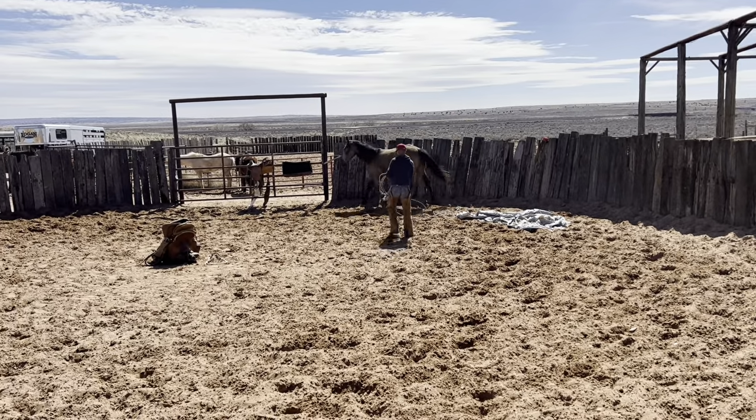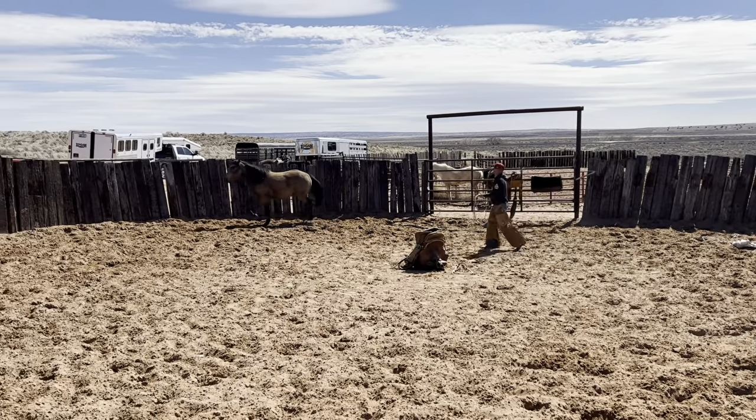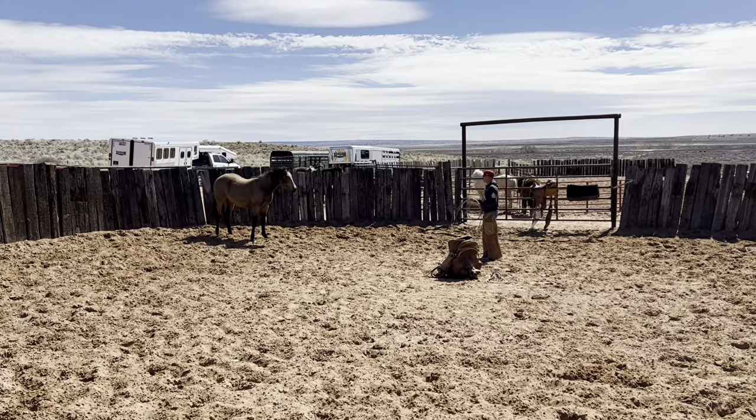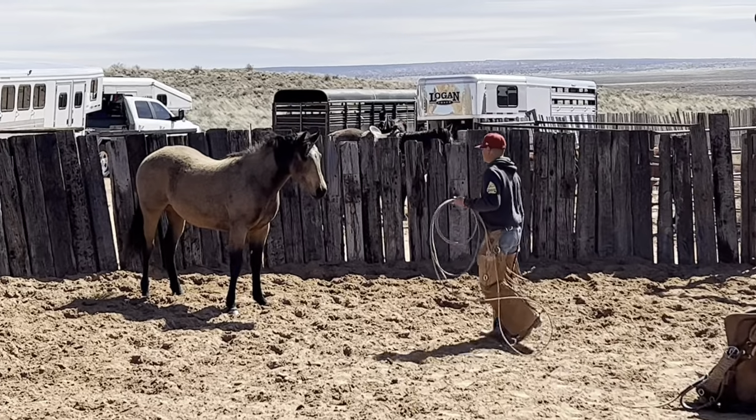She's just kind of sniffing everything right now. Checking out the round pen. All right, now she's like, okay, ready to pay attention. I won't work her too much with this.